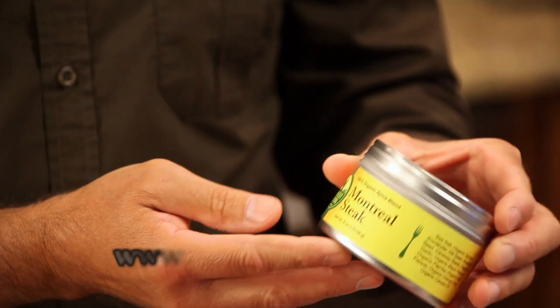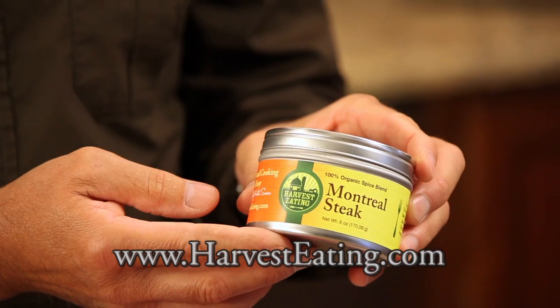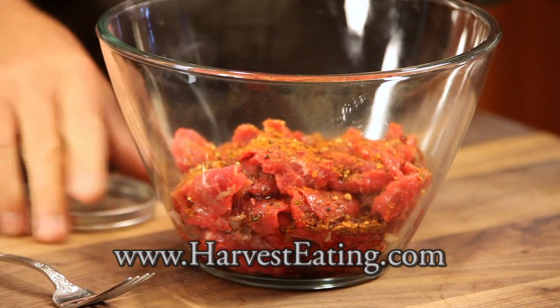Next up is going to be our Harvest Eating steak seasoning. This can be found in the Harvest Eating store. We'll get a little of this down on top of the meat. It's going to give it great flavor.